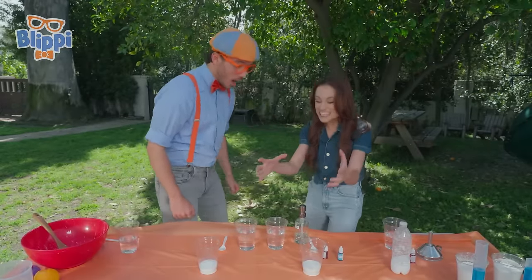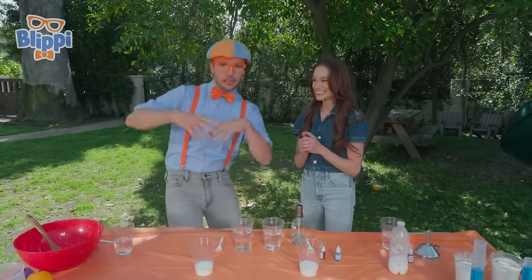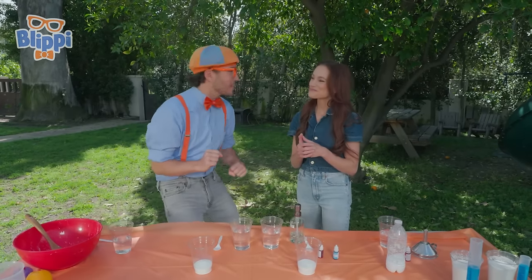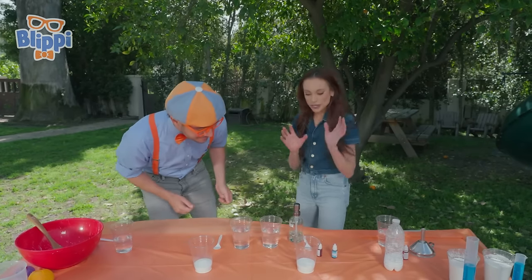Blippi, do you want to see what was going on inside the paint can? Oh, that would be awesome! Yeah, we saw it launched like a rocket, but I want to see those carbon dioxide bubbles. Okay, so what do we need to do? We can make them right here.